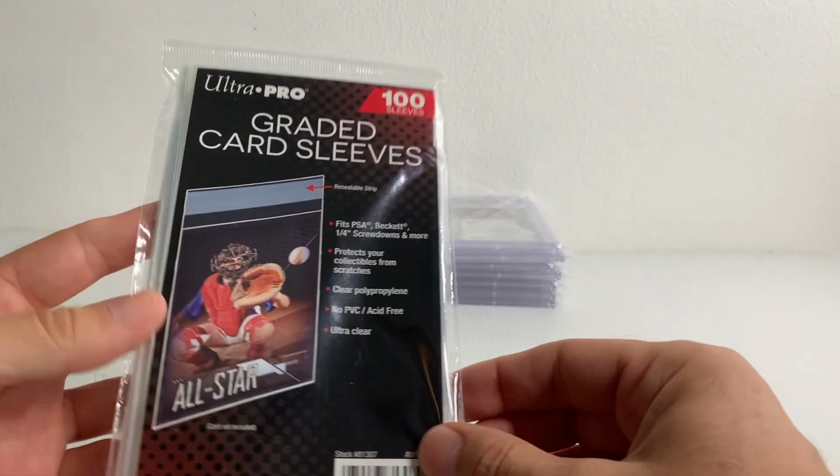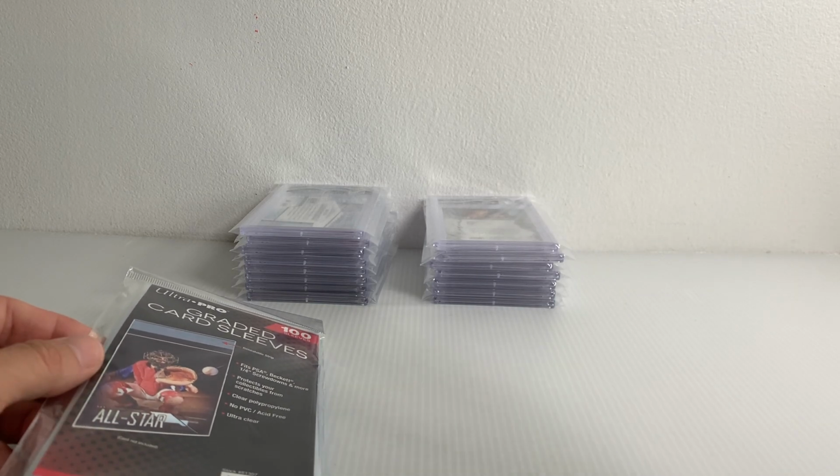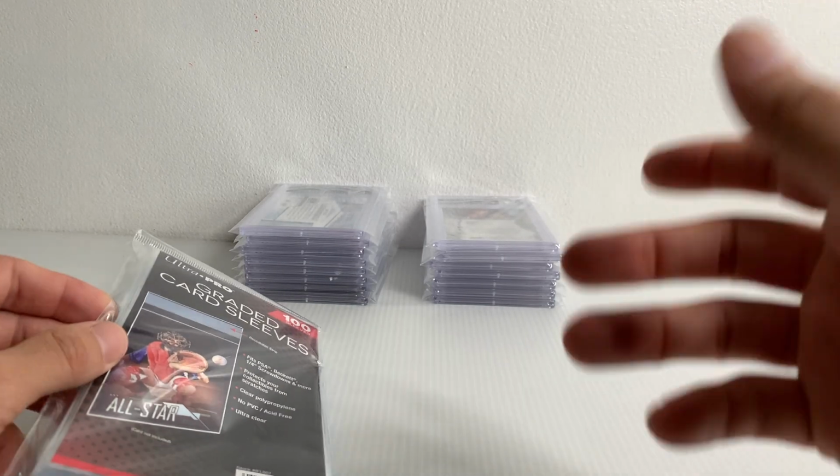Yes. So I know the grades to these cards. I do not have the discipline to wait and do a surprise reveal. So I know what's going on. This will be just for you guys.